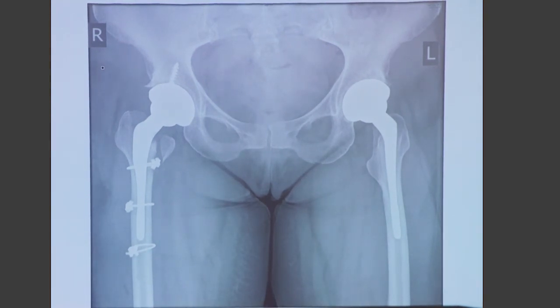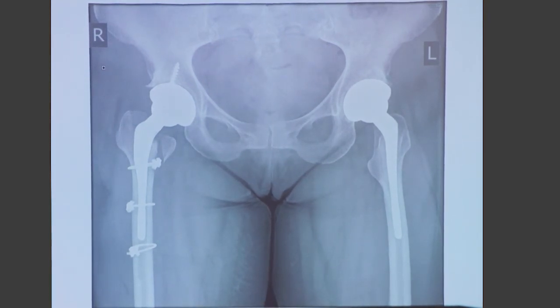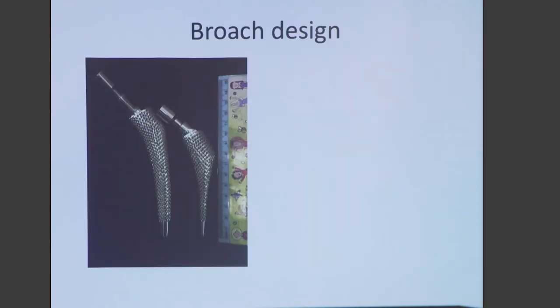Unfortunately, as you can see, I did a psoas release, a lesser trochanter. Unfortunately, it came off, which is a bit of a shame. But the stem eventually, we did get it to sit in the right place. And you can see here on the lateral, you can see the distal reaming that we've done there. And this really highlighted an issue which we've touched on a little bit today in terms of the broach design.